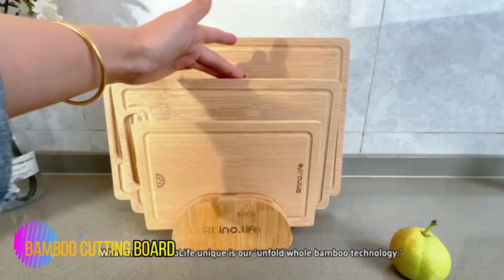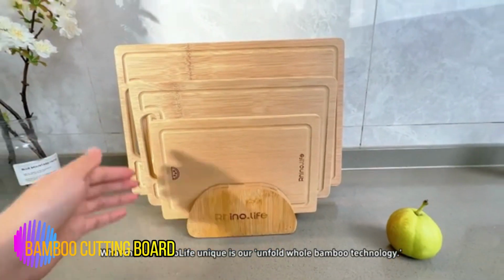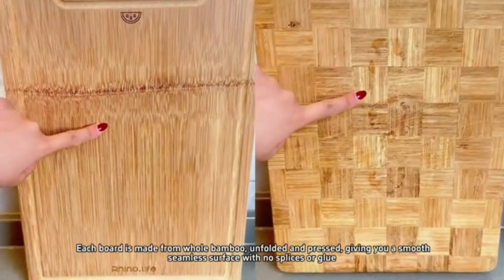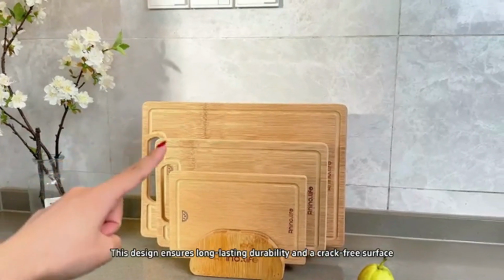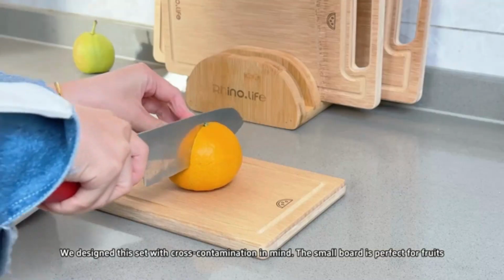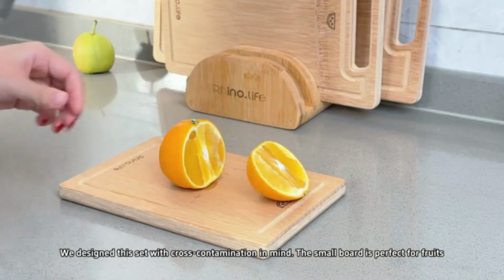Bamboo cutting board. Kichi offers a versatile set with sizes including 15 by 10 inches, 12 by 8 inches, and 9 by 6 inches, accommodating all your cutting needs from meats and vegetables to fruits and breads. This variety ensures you always have the perfect board for any task.